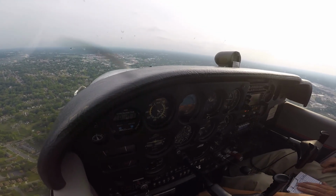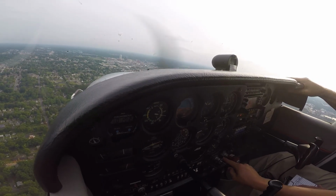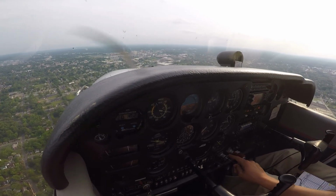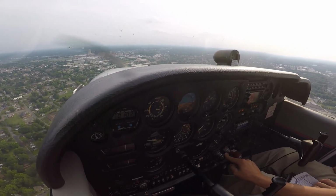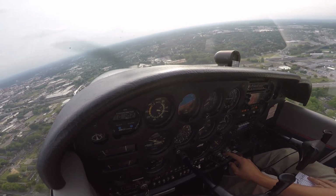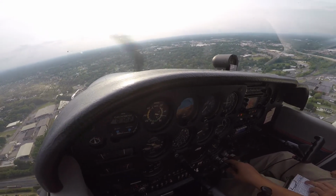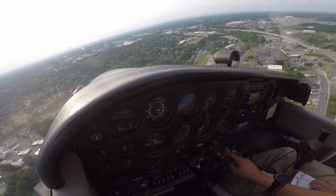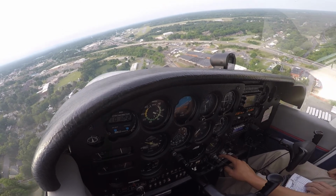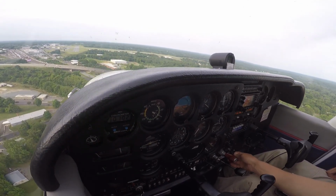Going to the ones. All right, see how the wind is drifting you? Yeah. You want to compensate for that because you don't want to drift off your final. Yeah, then it'll cause you to overshoot. Hoping it pushed me around. In line with it, about where it's going to be. Forward. Full power to, I don't know, 30, just to be safe.